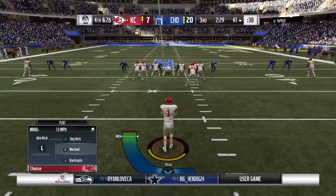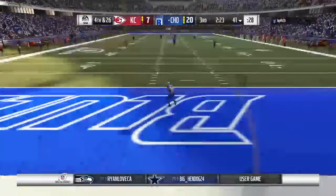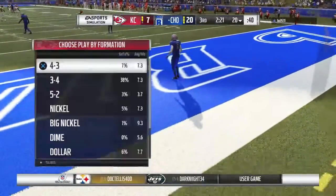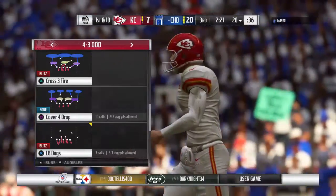Here's Tressway now as he'll kick it away for the 2nd time. And this is away. It's a high kick, and he got all of it. And now Chicago getting ready to go as they take the field.